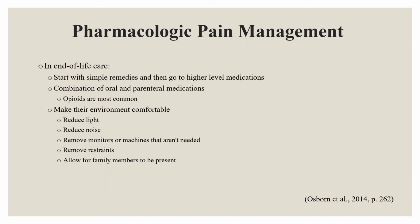Pain management in end-of-life care usually starts from the simplest remedies and then goes up to the higher level medications, and is usually a combination of oral and parenteral medications, and opioids are most commonly used. And it is also very important to make their environment feel comfortable, such as decreasing the light, reducing the noise levels, removing any unnecessary monitors, and removing any restraints if the patient was placed on them, and then allowing family members to be present with the patient.